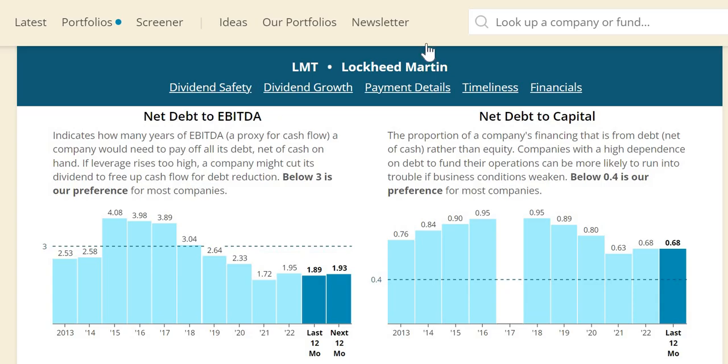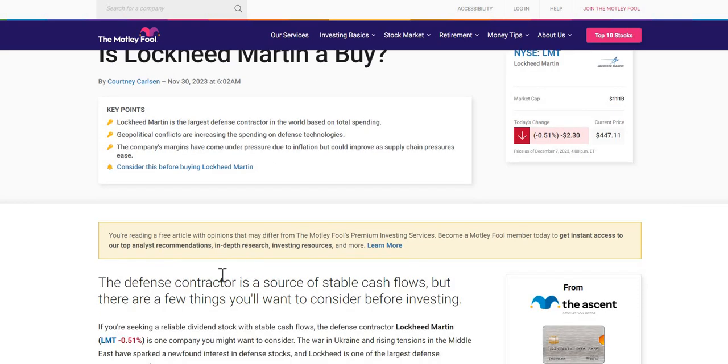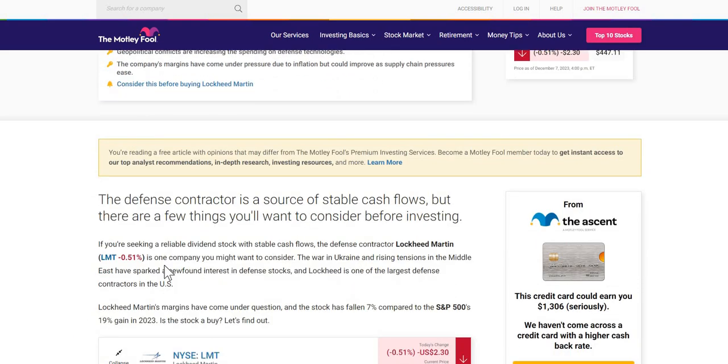Before we jump into the valuation model, let's take a look at some positives and some things just to be aware of with this company moving forwards. Now, for those that are new and don't really know what this company is, essentially they are a defense contractor, and with the ongoing war in Ukraine as well as the rising tensions in the Middle East, you would imagine a company that is in defense will have a lot more contracts going towards it.